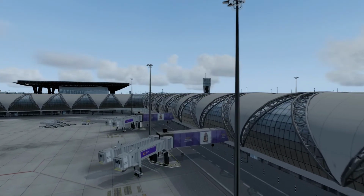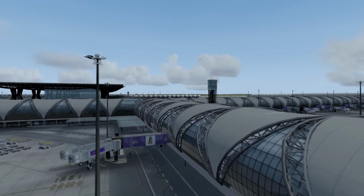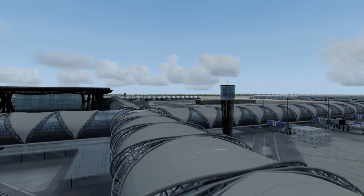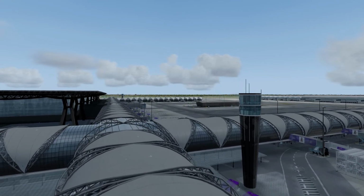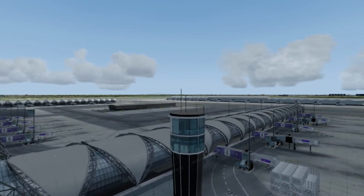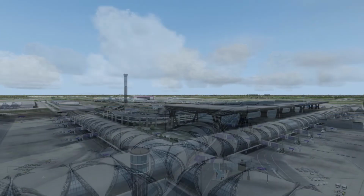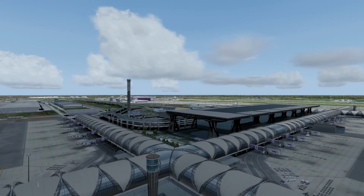So we'll just have a close skim over the top of the building. Get a look at this tower. There again, if you look down, you can see the road details, excellent. Really is fantastic. Very impressive indeed. So there's a nice shot as we climb and just back away from the central area there. Looks really good.